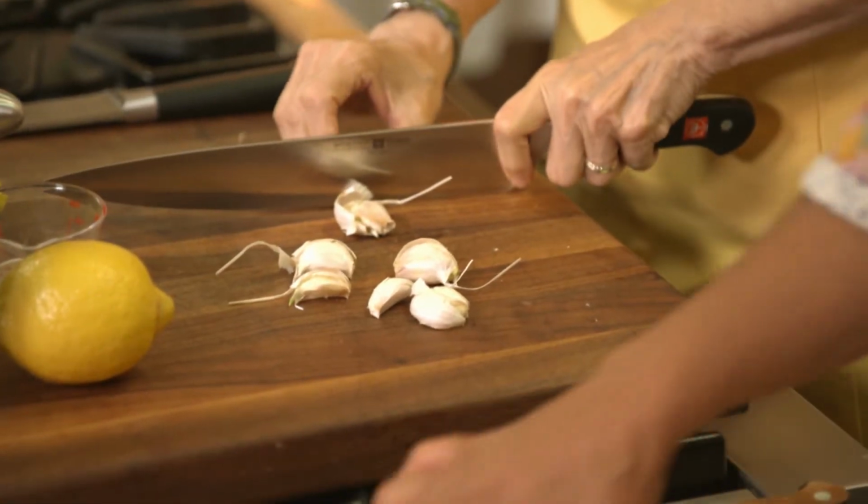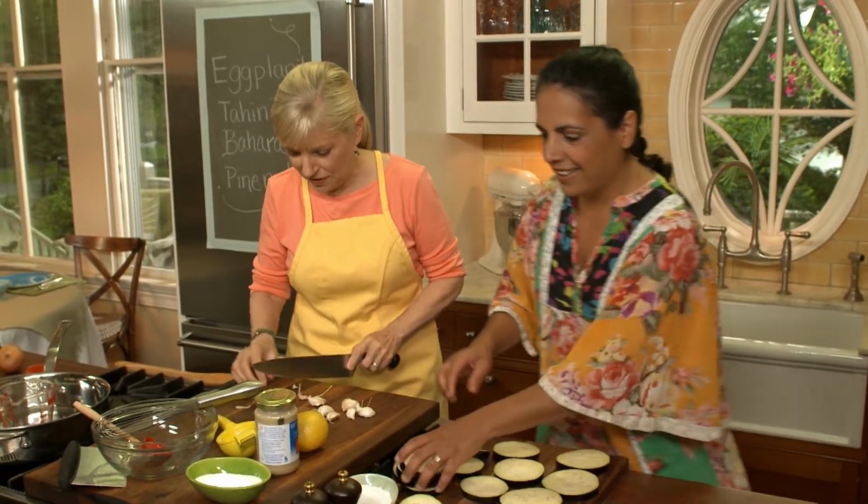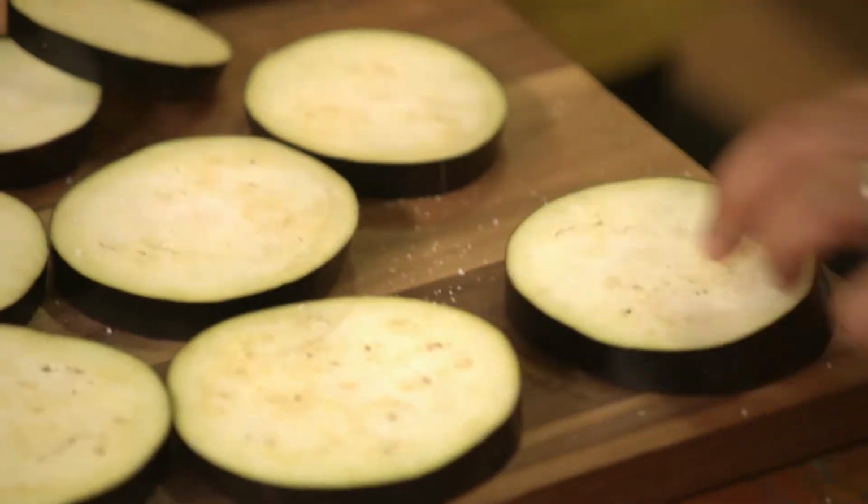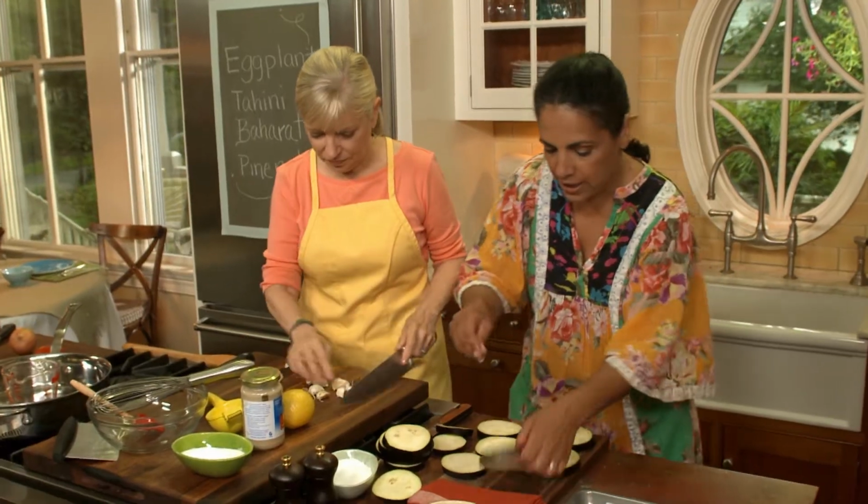And what goes on top, in place of the potatoes? Spices. Tahini. Brilliant. I like that. A little bit thicker than the regular tahini, so it can caramelize nicely.